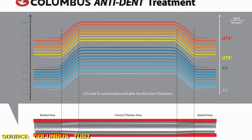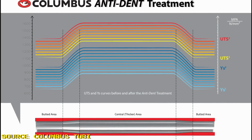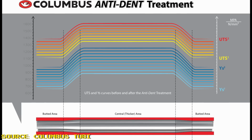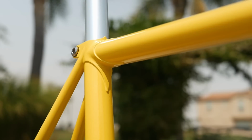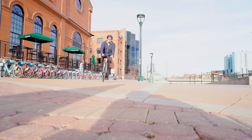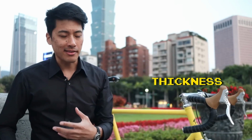There are differences in thicknesses used between the center of the tubings and the ends, and the types of butting can impact the way a bike feels to ride. Too much butting will make a bike feel stiff. Typically, higher quality branded tubing will use tapered shapes that balance the strength to weight ratio while maintaining optimal resilience and liveliness. Then there's the thickness of tubing.